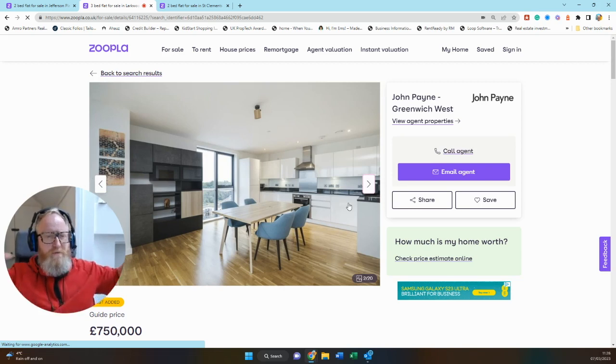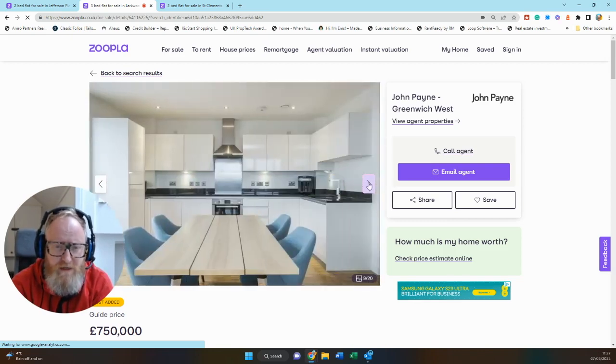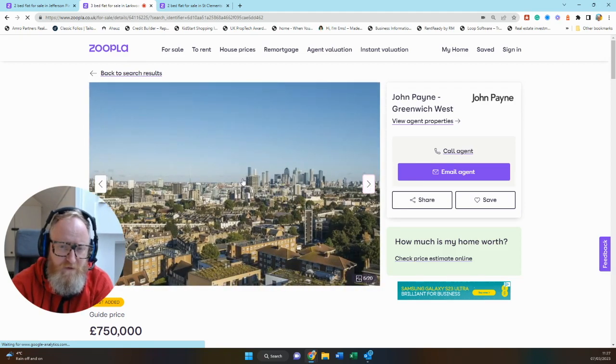Nice separation between living and eating dining space, big kitchen, lots of work surface area, lots of cupboards. Again, good ticks in the box for a sharer property. They're all going to need somewhere to keep their own food and bits and pieces. And there are the views towards Stratford and Canary Wharf.